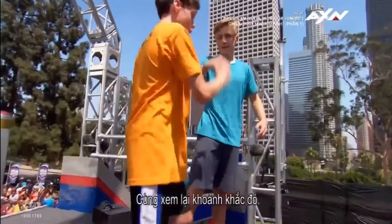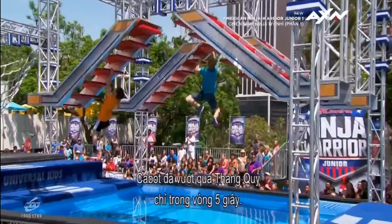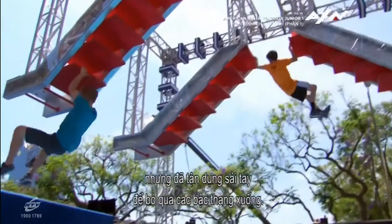Let's take a look at that again. On the devil steps, Cabot was able to get through in 5 seconds flat. He was efficient on the way up and used his reach to skip steps on the way down.